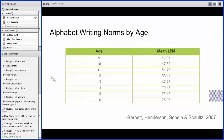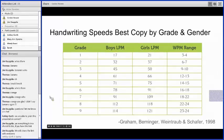Just a note about these next couple of slides about writing norms. They are norms for typically developing students, and research demonstrates that students with learning and other disabilities have been shown to have writing speeds that are slower than what is expected for typically developing students. So just keep that in mind.